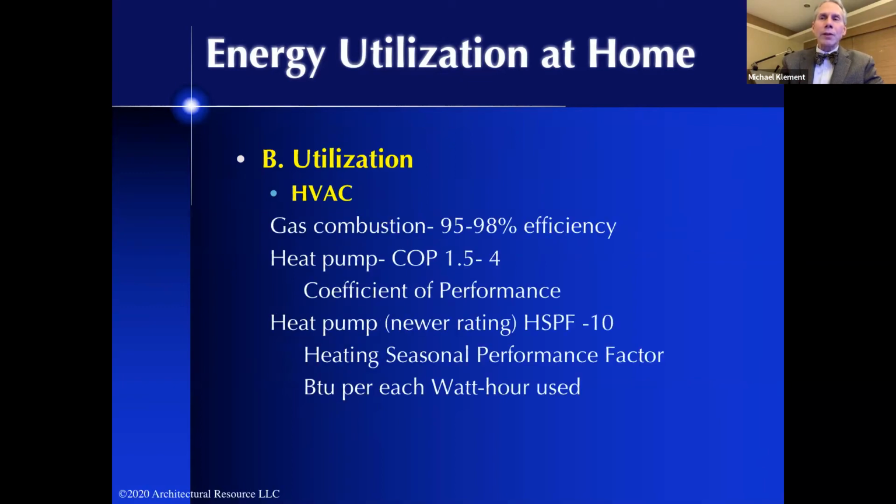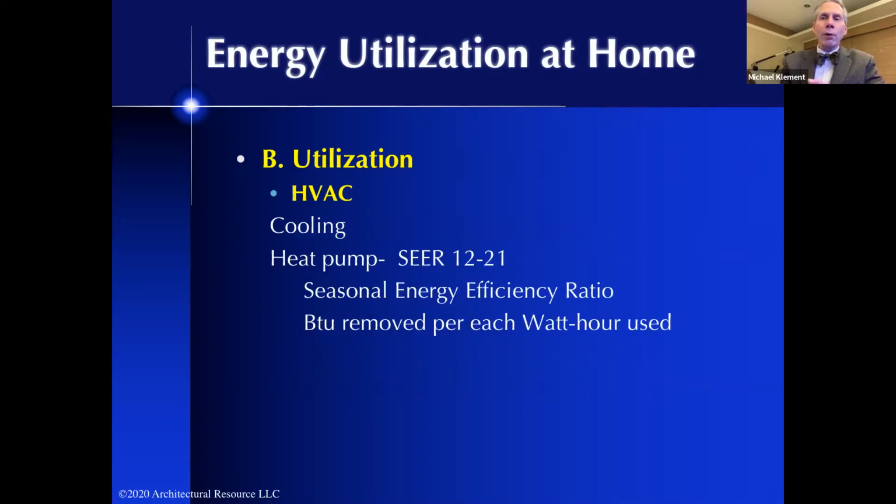So in terms of HVAC, heating, ventilation, and air conditioning, when we're looking at a high-performance home, we're typically moving to an all-electric home, but we can still do high efficiency in terms of gas. And what we look at is something in the 95 to 98% efficiency ratio. And if it's a heat pump, we're looking at what we call coefficient of performance of anywhere in the range of 1.5 to 4. A heat pump has a newer heating seasonal performance factor, and what this is rating is the BTUs that are generated for each watt hour that's used.